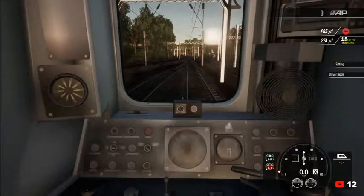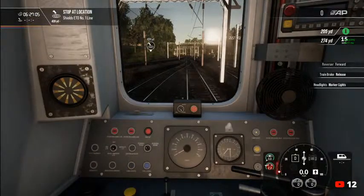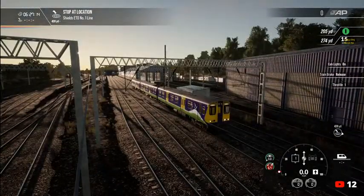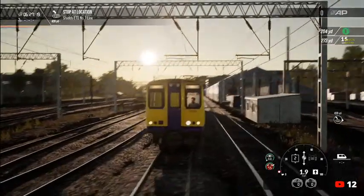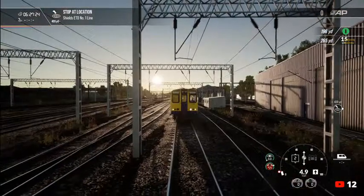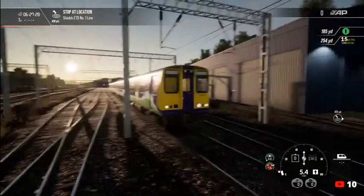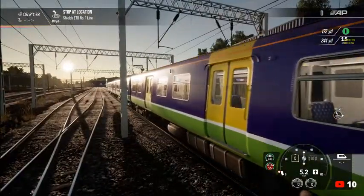Right, we are in. Let us get moving. Forwards, headlights and marker lights. We'll go depot move, destination and route, sorry. Cab lights on, and let's get moving. Nice. That doesn't say anything because we're not going anywhere, so we'll jump in the cab and turn that off, so save power. Yes, look at this, it is a very nice livery. This is very nice. Silverlink Metro.